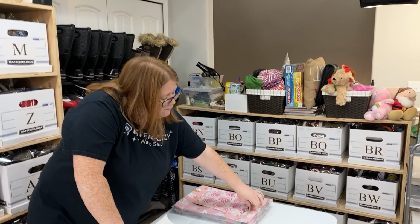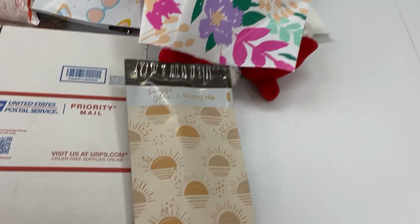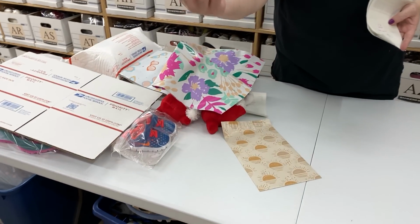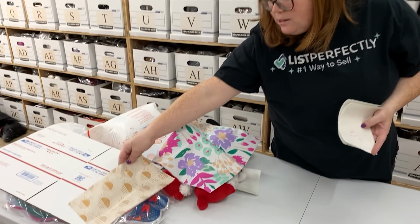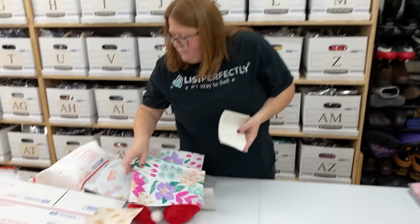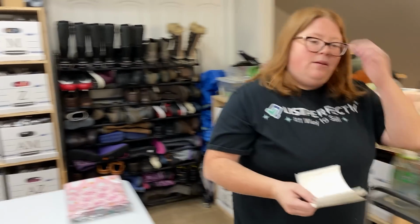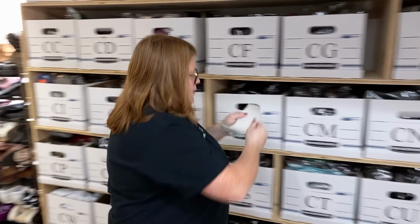I think those would fit in here, probably. I think we can put them in there. And these are about this perfect size for just having a label on it, right? Yep, and I do have some of these not from Shipping Hip that I just got on Amazon, a great deal a while back, but they fit a lot of stuff. Honestly, I can probably fit that mustard t-shirt in one of those. Just gotta fold stuff a little differently.